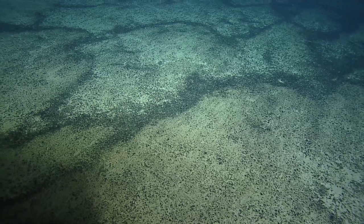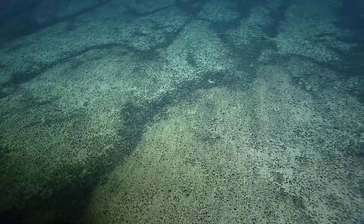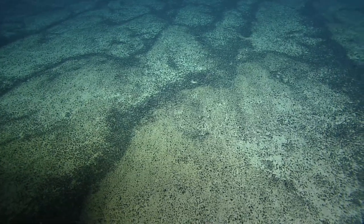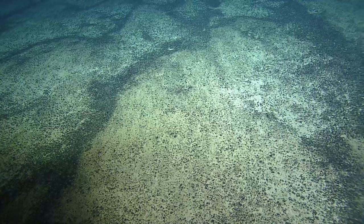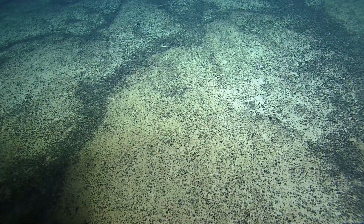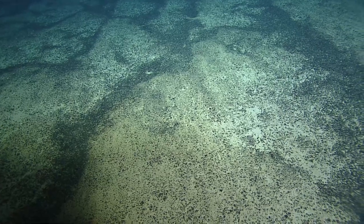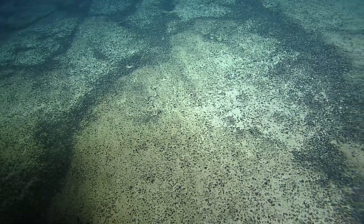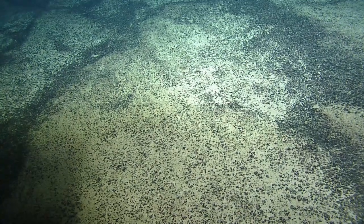Here, clearly not significant deposits, but as these, like tributaries of a stream going down a mountain, they come together and come together till you get a very dense flow. And where we started earlier today down at the base, it was all black. So we're just simply trying to better understand the size and distribution of these deposits.